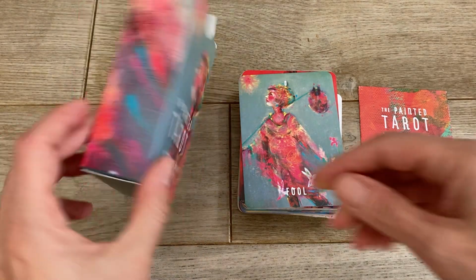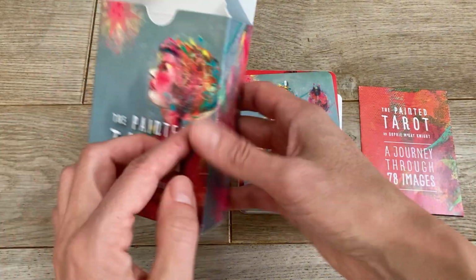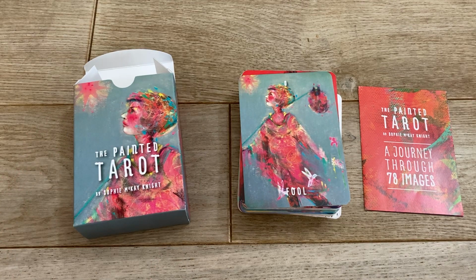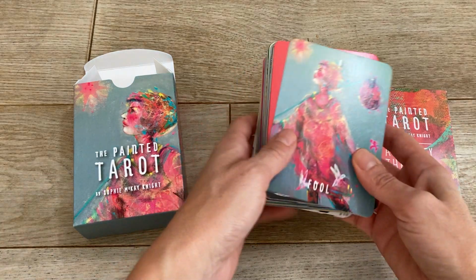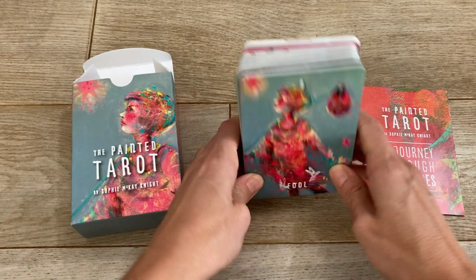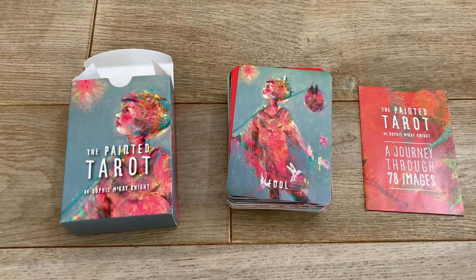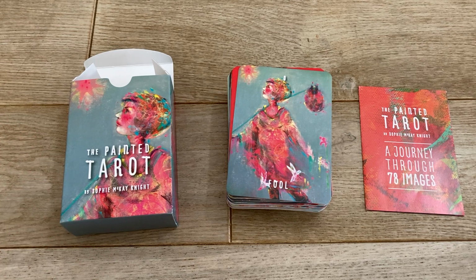McKay Knight. I have received this deck for review, just for disclosure, but as you know, I never take decks that I don't love, so in the end, it doesn't really matter. I only want to show you the decks that I am passionate about, that I think are amazing, and that I think you will like as well because it fits the channel and the profile that I provide.